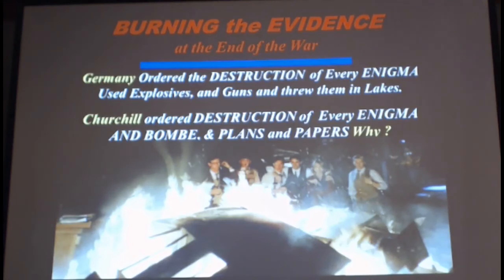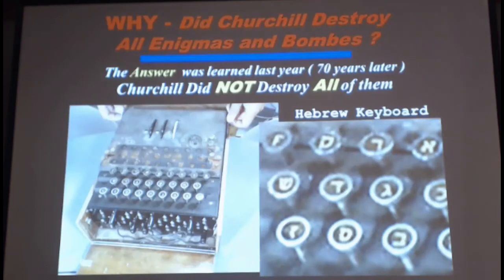on the Enigma operation. At the end of the war, Germany ordered the destruction of every single Enigma, and they used explosives and guns and threw them in lakes, and Churchill ordered the destruction of every Enigma and the bomb plans and the papers. And the question is, why did Churchill order that? And we found that out about last year.